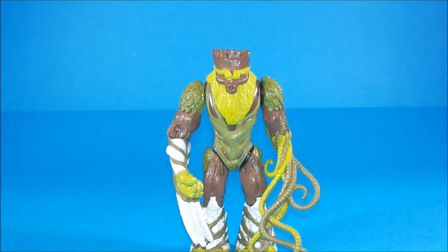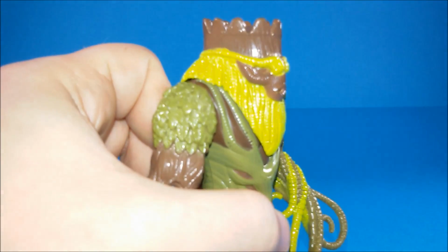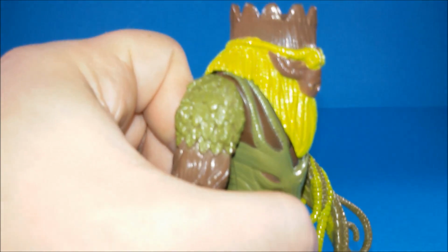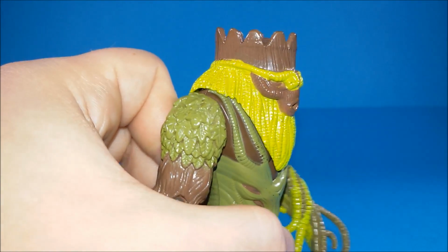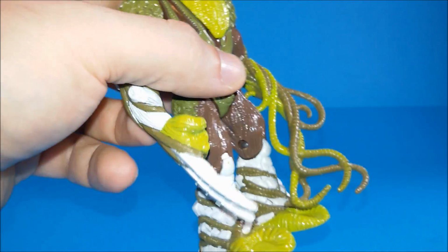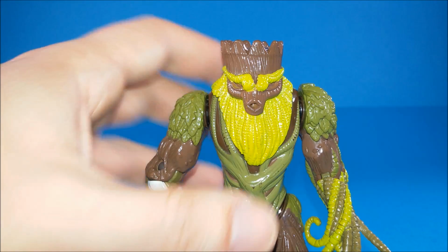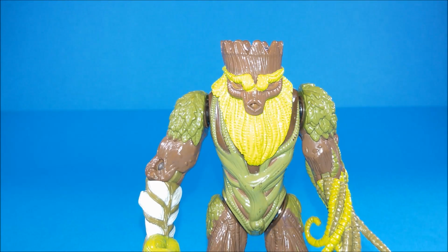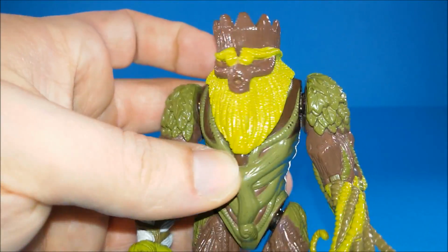Second figure is BARBATAUS. He was one of the leaders of the forest people, and as you can tell, he's got wooden parts, but also some leaves on the shoulders. Here we have BARBATAUS, and there are some rocks here on the clothes and on his feet. He looks like a strong and wise guy. And this is a crown, so you can tell he's a leader.